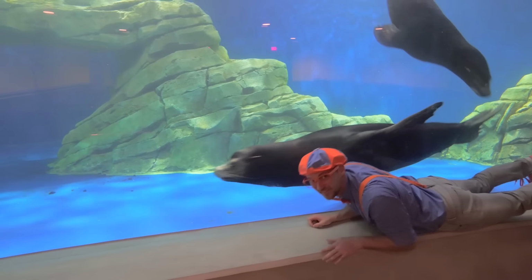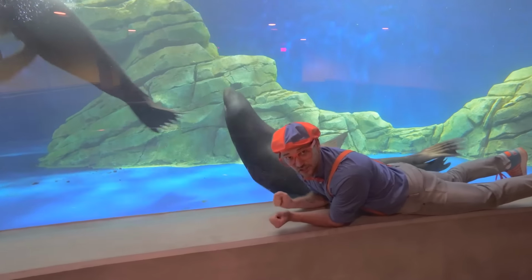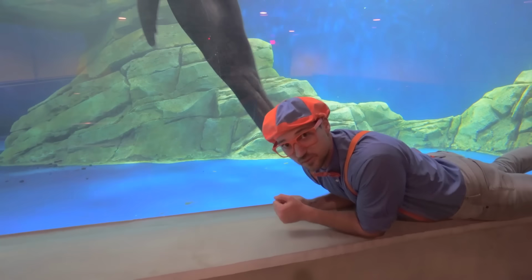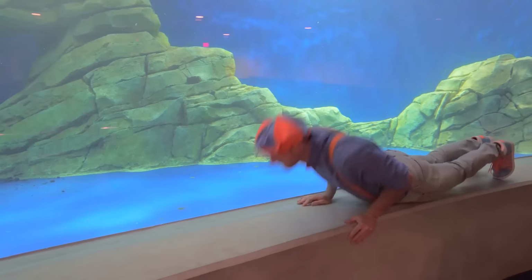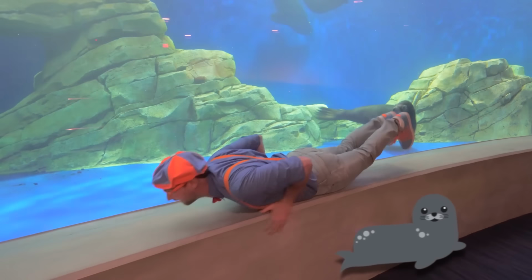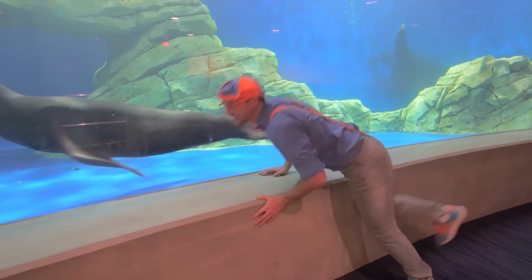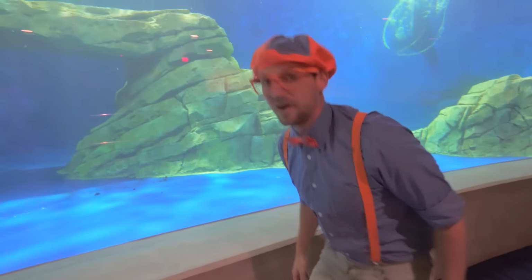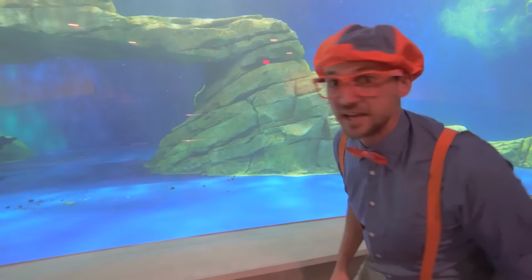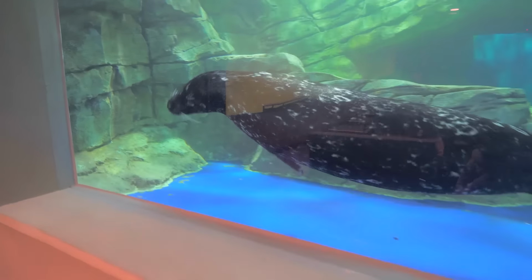And a seal, they don't have that much power right here, and it's kind of short and stubby. So this is what they do. Whoa! So they just kind of waddle. That's silly. Wow, what magnificent creatures. Check them out a little bit more.